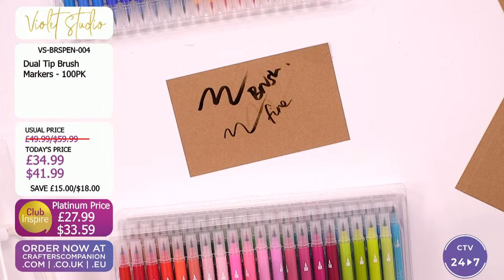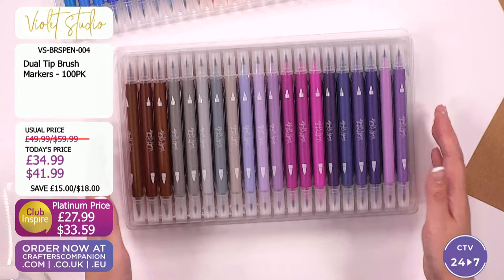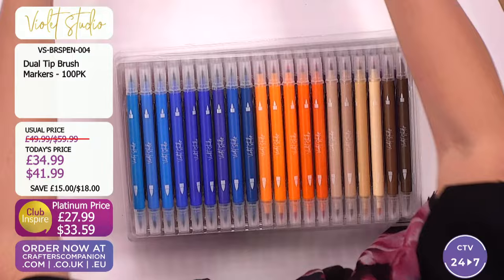But again, if I show you all those colours, you've got all these beautiful shades. You've got all the greens and the blues. You've got all the lilacs and the purples into there. All of your lovely blues and your browns and your oranges. And then all of your skin tones in there as well. That is an awful lot of watercolour pens.